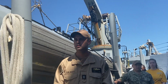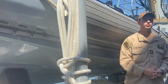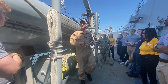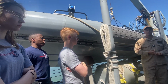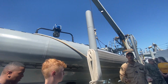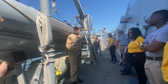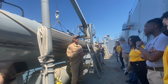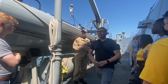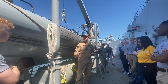What rates would be on the VBSS team? So the VBSS team on a destroyer is really anyone. So it's a collateral. Anyone that we see that's athletically fit, that's interested, can join, right? We have BMs that are going to be the coxswains. They're going to be the ones driving the boat, right? And then we're going to have a boarding officer, which is going to be typically a junior officer, whether that's the VBSS officer who's in charge of the whole team or just a separate boarding officer. It could also be a chief, typically. Someone more senior that knows a lot more, right?